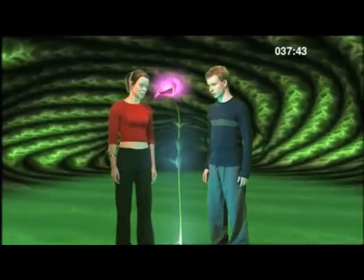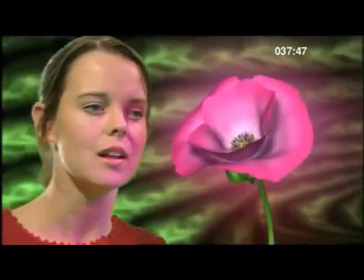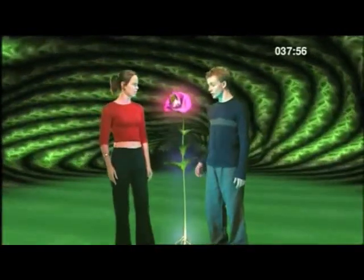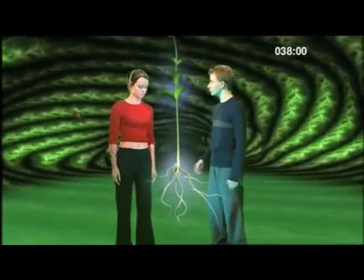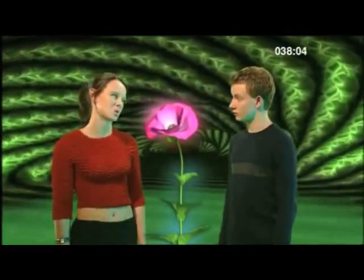Well, this is probably a good place to start. You should already know your way around a plant. This, of course, is the flower, and is usually brightly coloured to attract the bees to pollinate the plant. Yes, we know. And those are the leaves, that's the stem, those are the roots, where I guess the food production takes place. Not quite.